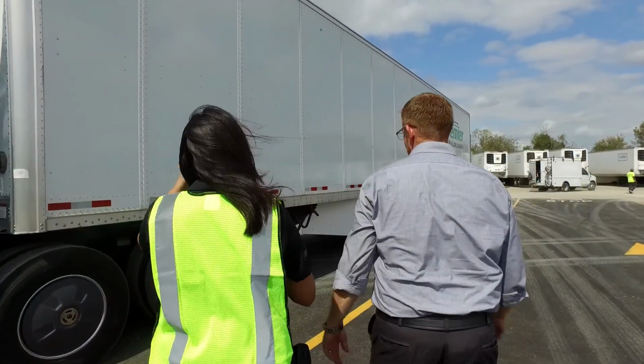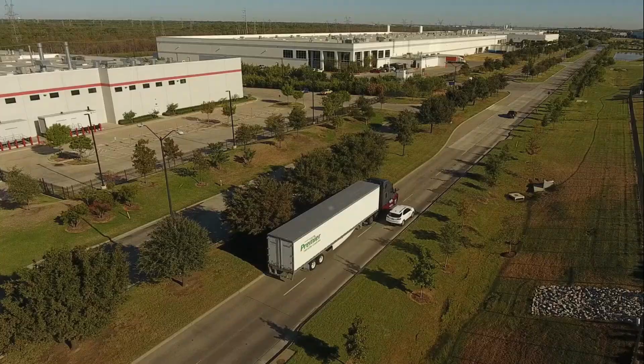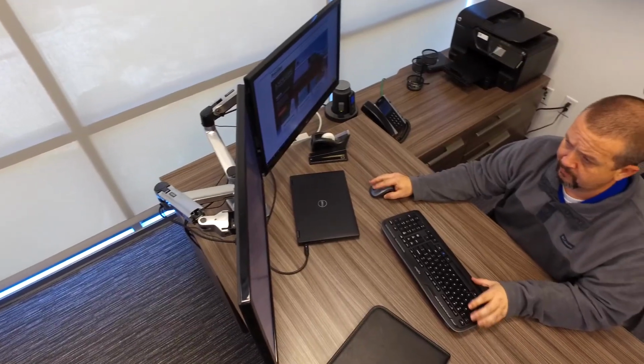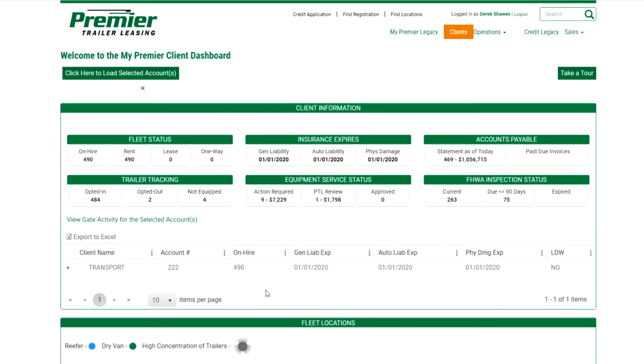At Premier, we put more into our dry vans so you can get more out of them. All of our trailers provide real-time GPS trailer tracking and geofencing, and our web-based customer dashboard provides quick and easy access to your account information.